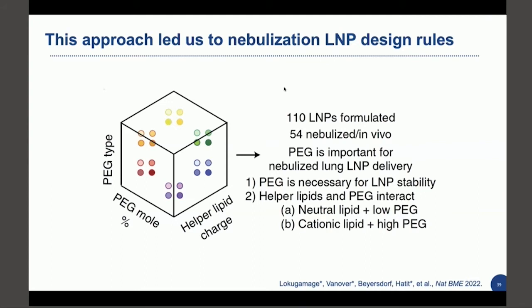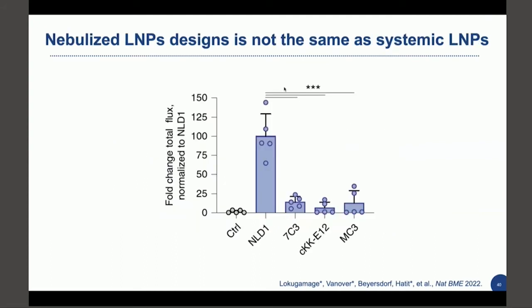We found some design traits that we've now used in NLD2, which is the second generation. And just today, we found an NLD3, a third-generation compound. Those design traits have continued to hold up. But this is the most important figure. I think in the paper it's like 4F or something. It's kind of buried, but to me, this is the most important figure.